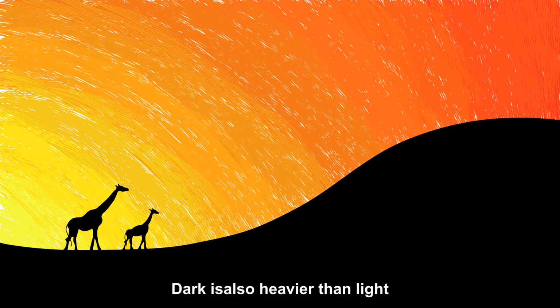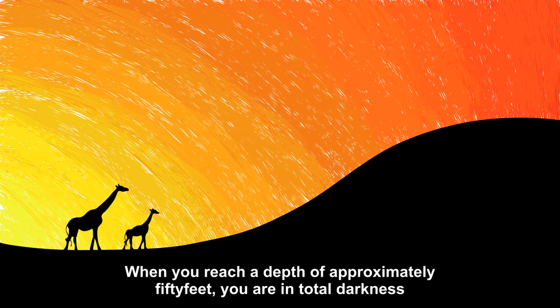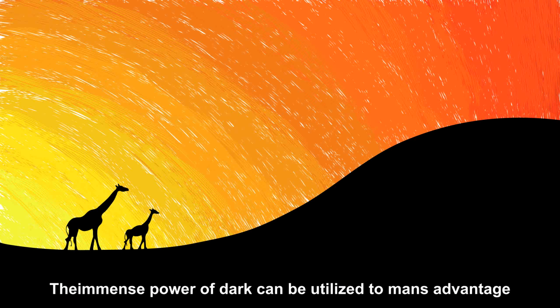Dark is also heavier than light. If you swim deeper and deeper, you notice it gets slowly darker and darker. When you reach a depth of approximately 50 feet, you are in total darkness. This is because the heavier dark sinks to the bottom of the lake and the lighter light floats to the top.